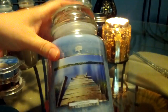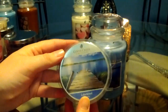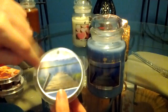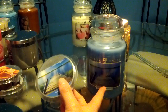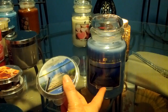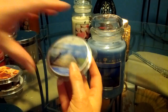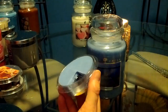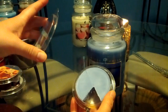And I did end up getting it in the wax melts in my next order. I think at the time when I placed my order for this, the wax melts were sold out, or they weren't available. And actually, they only had the medium-sized jar listed. But for some reason, they sent me a large jar, which is perfectly fine with me. But yeah, I melted the wax melt, I think a couple of times.